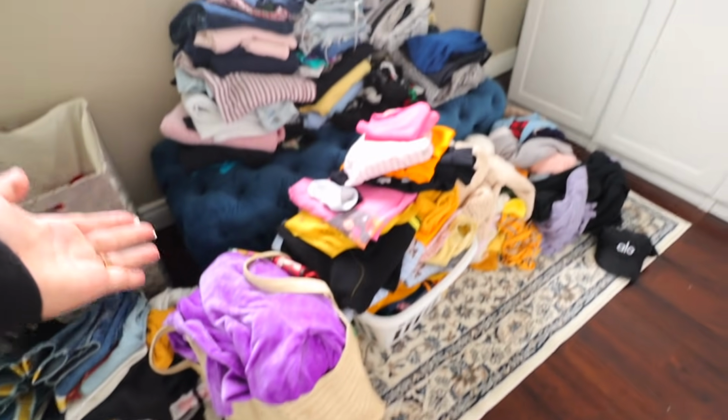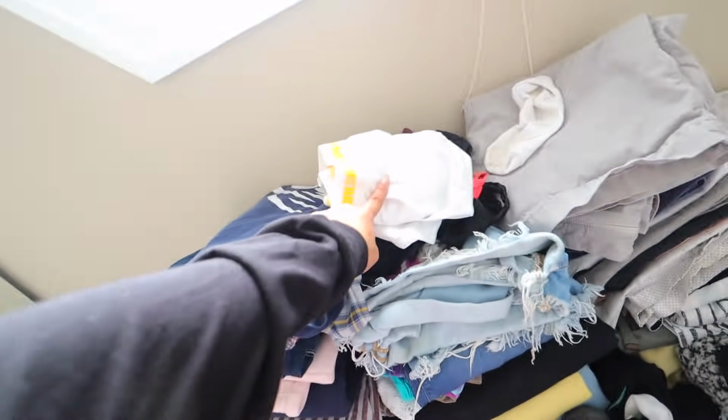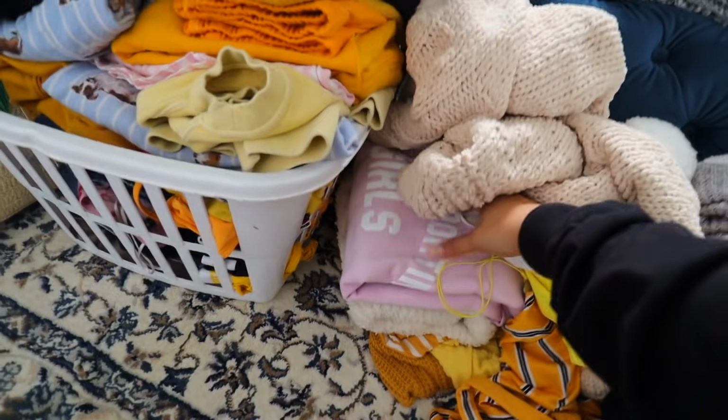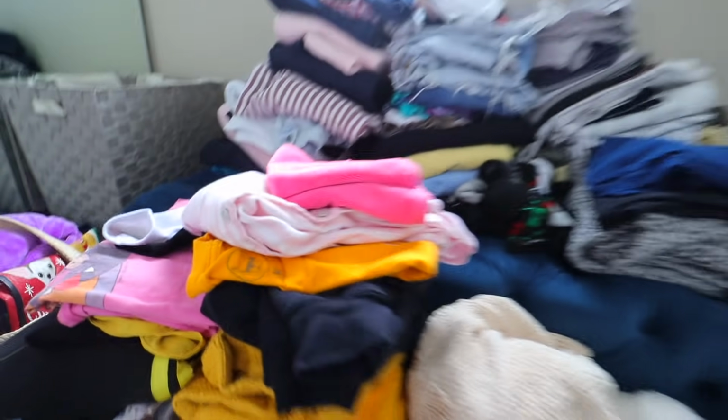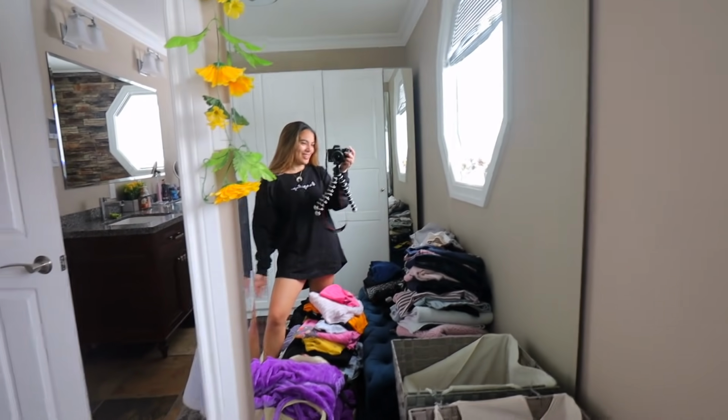Also, can we take in the fact that literally half of my clothes are merch? Ariana merch. Girl Supporting Girls merch. Literally so much merch, literally all of my clothes. What can I say? I genuinely like it.